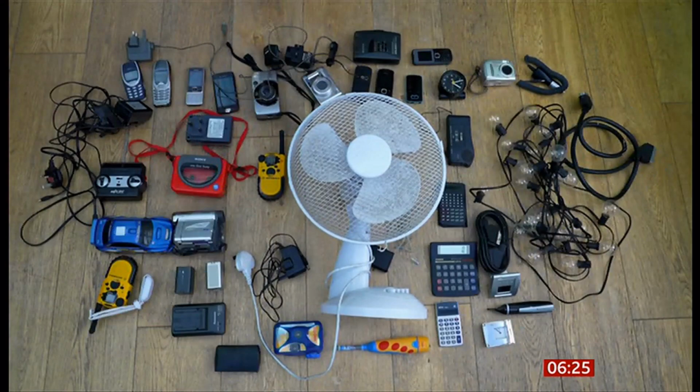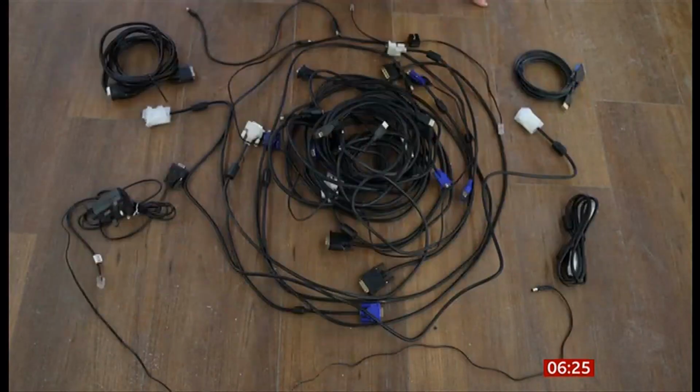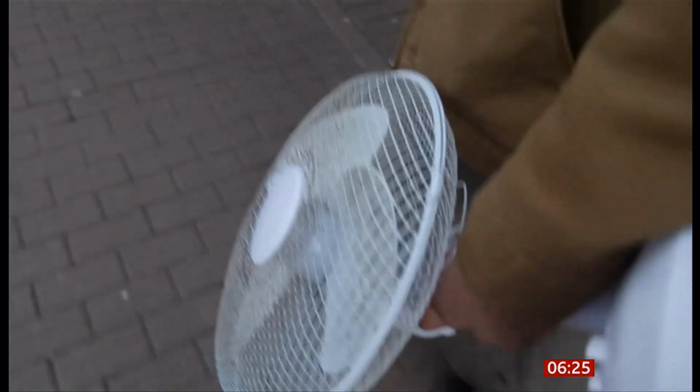So why should we care? When we look at electrical items, there's lots of precious materials in there, lots of precious metals. If we can keep them in circulation, then it reduces the need to extract raw materials, which has an environmental impact. But there are things we can do to give our electricals a new lease of life, such as sharing.